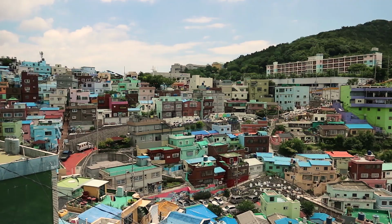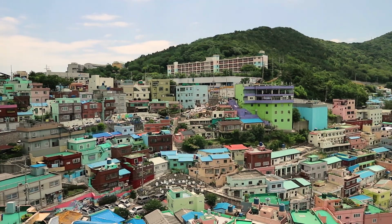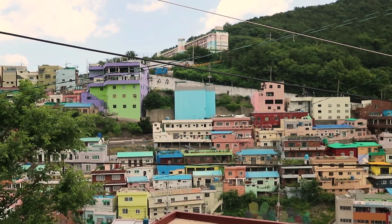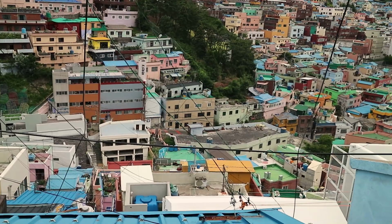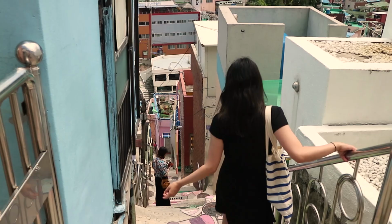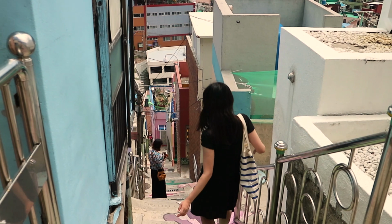And here we are in Gamjeon. It is a cultural village known for its twisting alleys and colorful houses. It was actually recently restored by the government and it became very popular. As you can see, the place is highly photogenic. Originally, Gamjeon was a town built by the Korean War refugees in the 50s. There's actually a little museum that explains it.